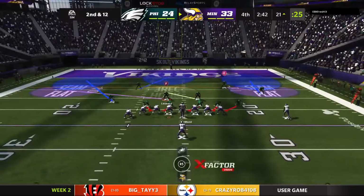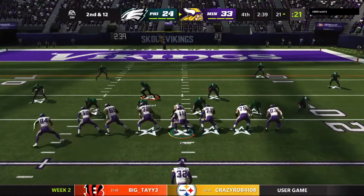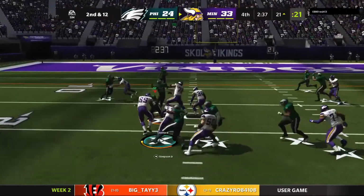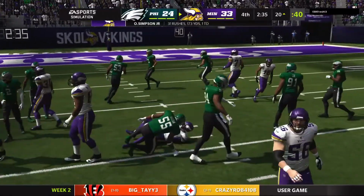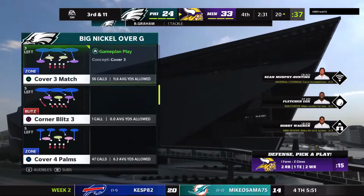Clock continuing to run. They'll probably wind this all the way before snapping it on 2nd down. They'll try and run some clock here as they keep it on the ground. And not much to speak of there. Maybe a yard down to the 20.